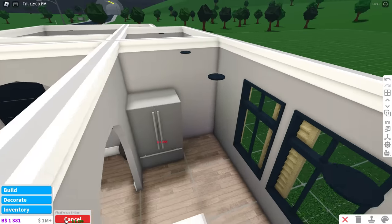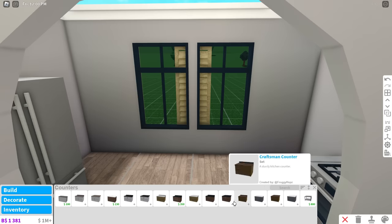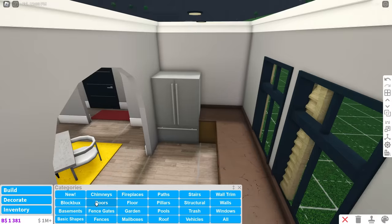Cheap? No, probably not. Cramped? Yes. Very cramped. How do we do this? Counters? Question is, will this wrap around? It will work in my favor. Okay, sick. But where do I go from here? That's a very good question.